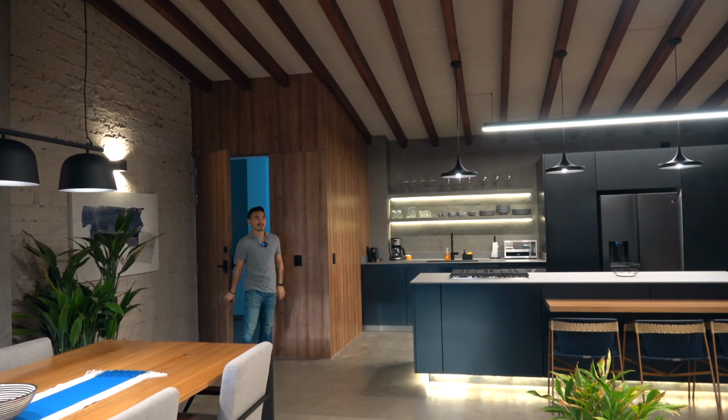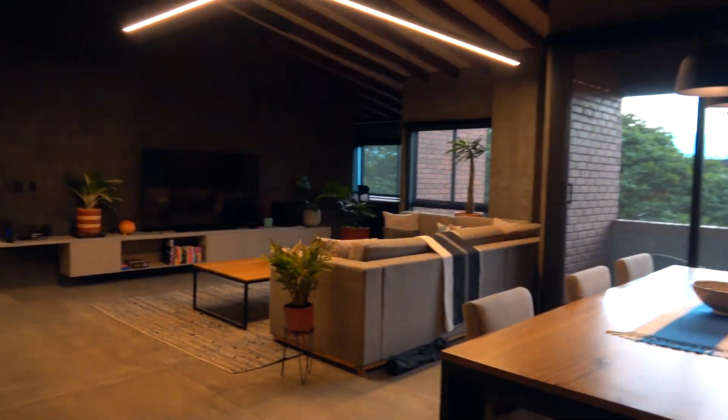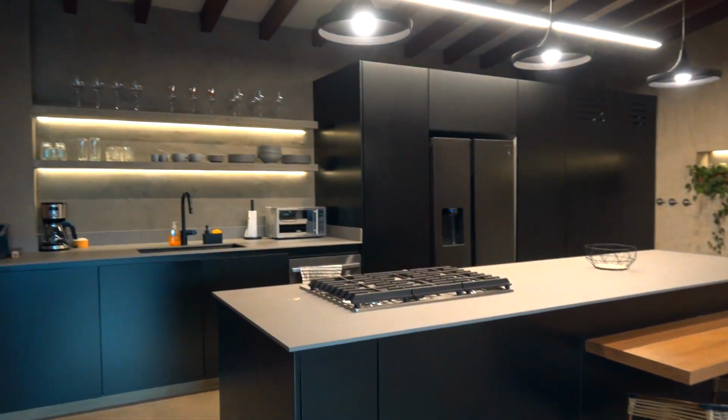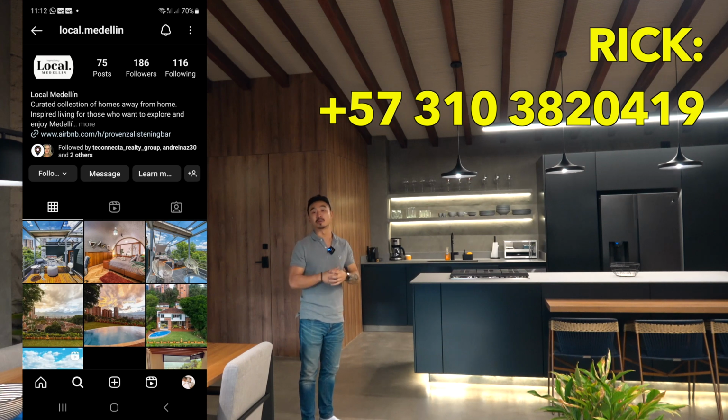As soon as you walk in, you're gonna just have a beautiful view of this whole entire living room. The kitchen, this living room, this dining table. Shout out to local Medellin for allowing me to film here.